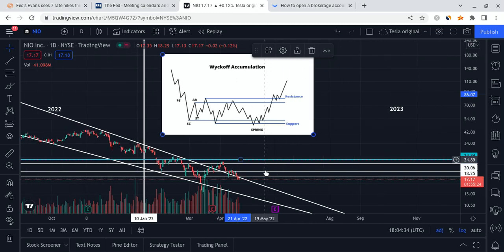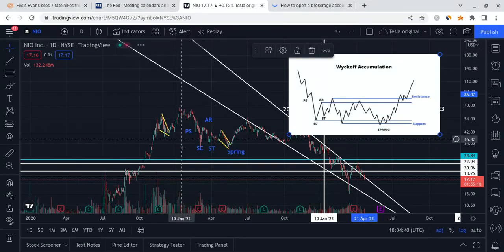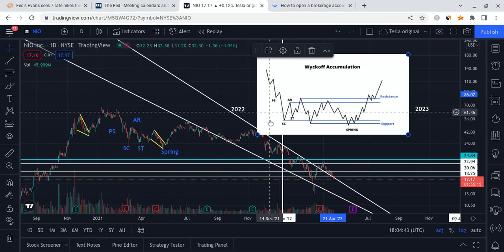So I want to actually give you guys an example of how this could play out. Because if you zoom out of the chart, right, we saw many examples of this essentially following Wyckoff.